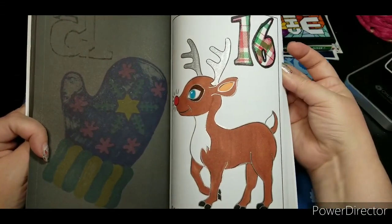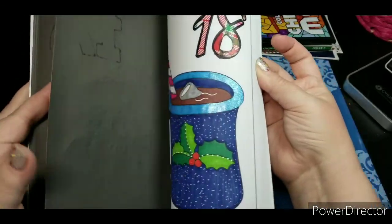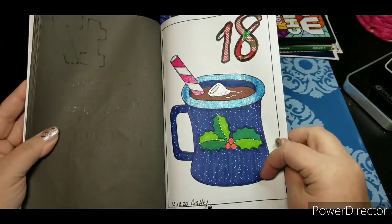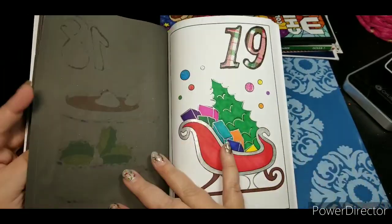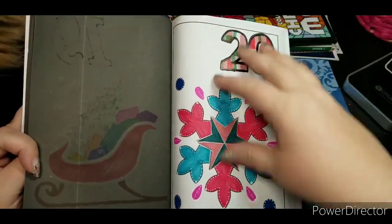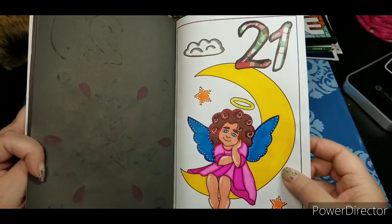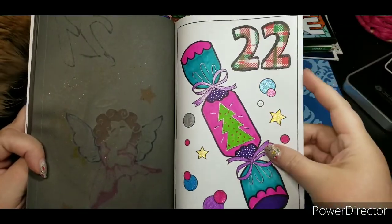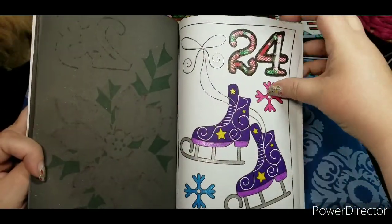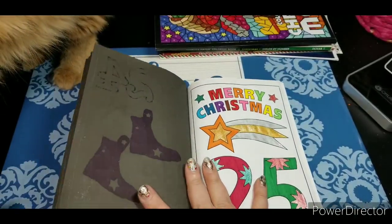Of course, I had to do Rudolph, Santa. I really like my mug too. Tried to make it look like that enamel that always reminds me of camping. A sleigh. Oh, that was just Gabby that jumped up. She wants to see what we're doing. And, oh, another little angel. A cracker. I like the poinsettia. Purple skates. And then Merry Christmas. Overall, very impressed with this.